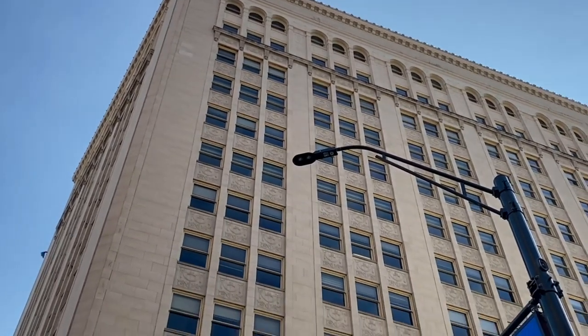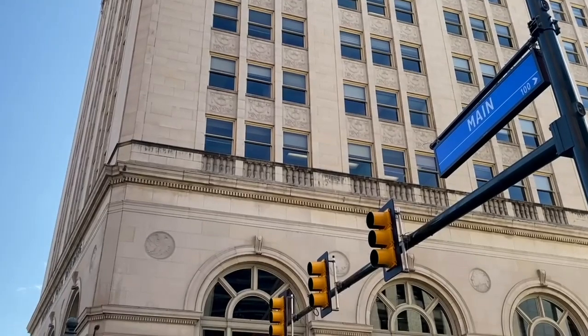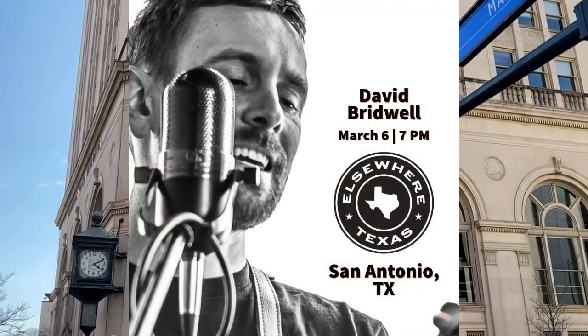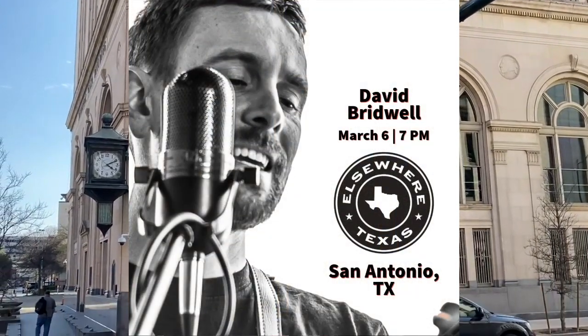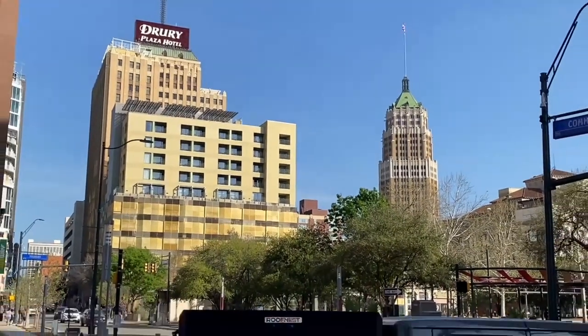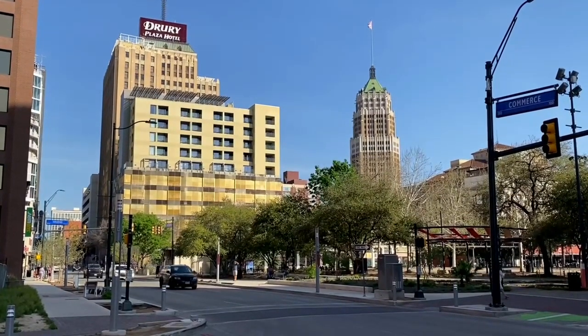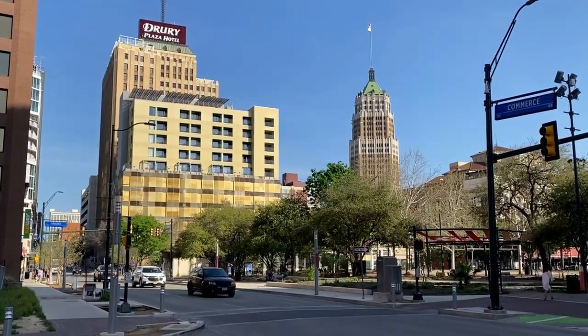I drove down into San Antonio and had a chance to walk around the downtown area before playing some music at Elsewhere Garden Bar and Kitchen. I started out in the Main Plaza area, which is a place for folks to hang out with a lot of history there, given vibes of a European square.